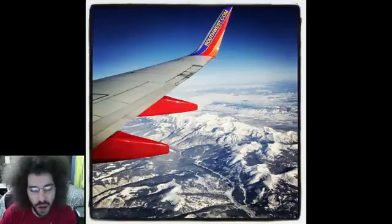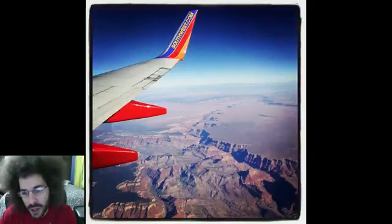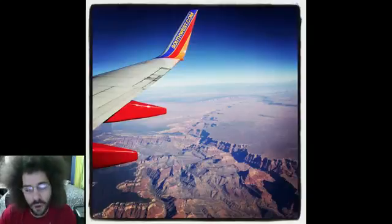When we talk about composition again, I couldn't get rid of the wing on the plane because it was there. I couldn't angle the camera any different way, so I just used the wing as part of the shot, and I thought it was cool to see the mountains. I believe these were the Rockies as we were going into Colorado. And same thing here. Now we're going over the Grand Canyon, and I have the iPhone. That's what I captured with.